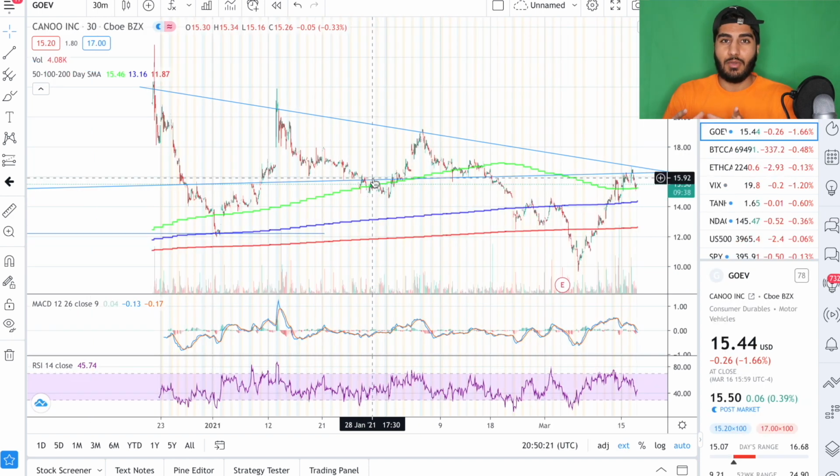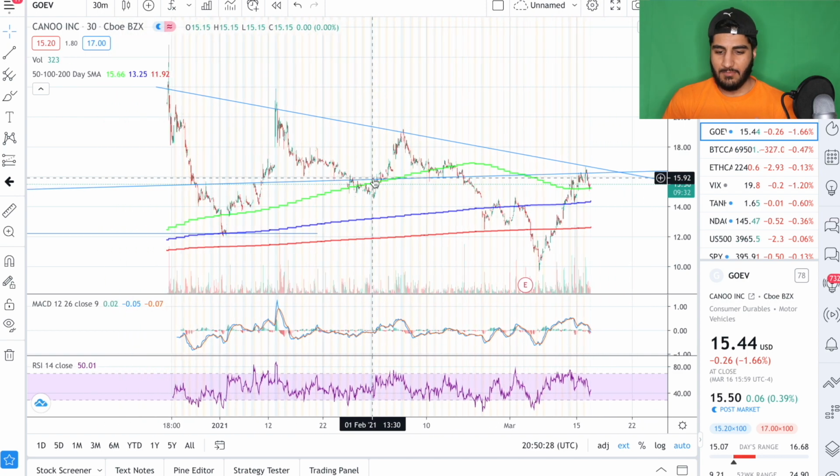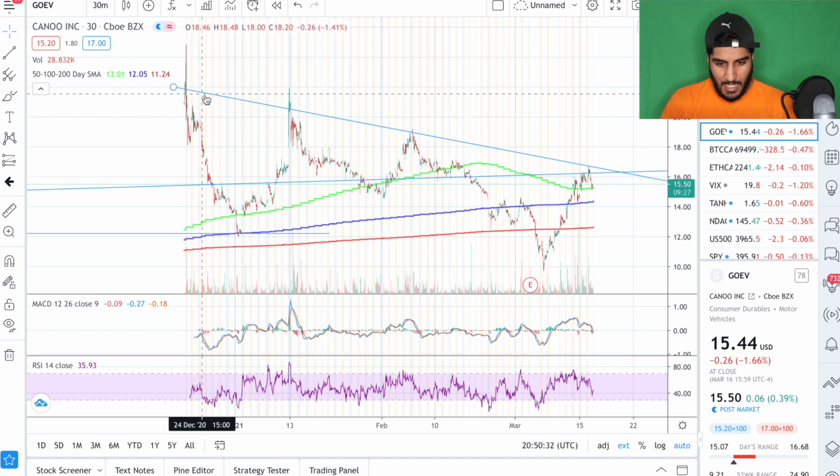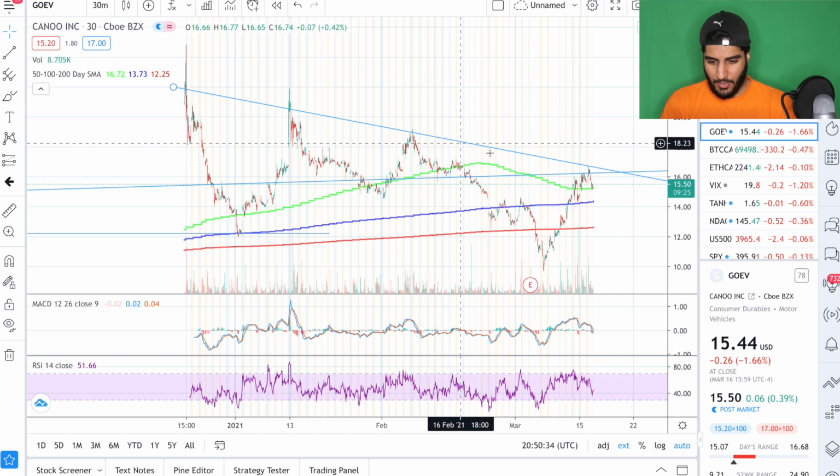For example, I want to show you guys a real life example where this could have worked and you could have made a lot of money. So we're looking at GoEV right here, and we have been tracking GoEV for a couple months now, and we have had this major line of resistance right here on GoEV.